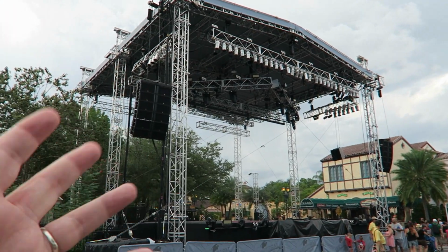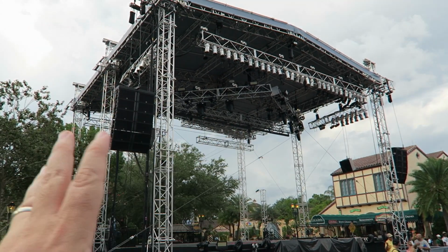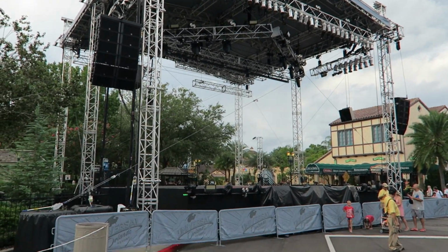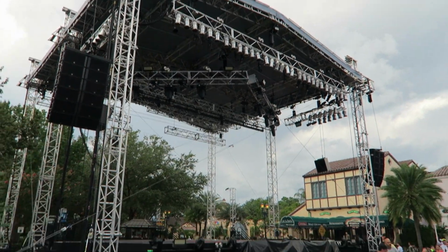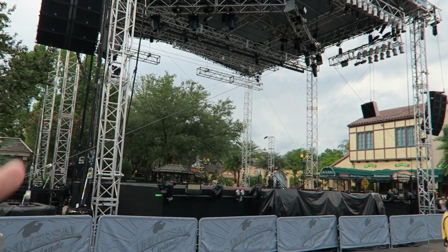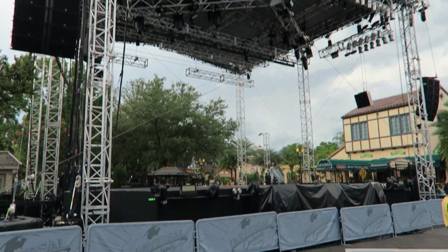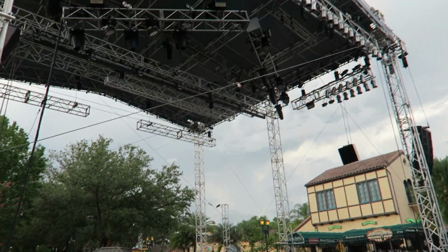Now, realizing this is for Rock the Universe, which is coming up very shortly, I still find it very hard to believe that it would only be for Rock the Universe because of the size and the magnitude of the structure. You got that very detailed lighting truss up there, speaker cabinets. It's my guess that this will be used for something along the lines within Halloween Horror Nights as well. I really can't imagine Universal putting in the work for one weekend for shows here for this.